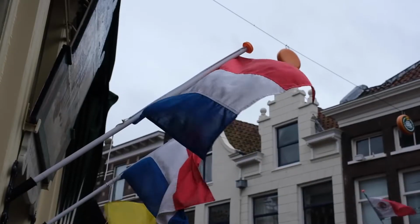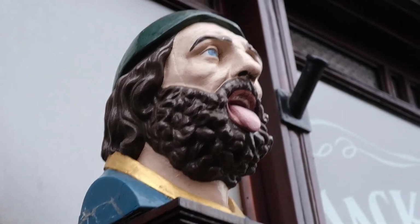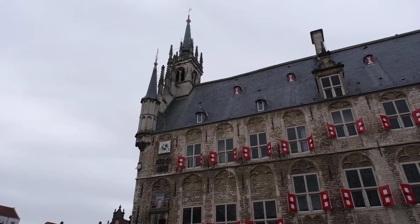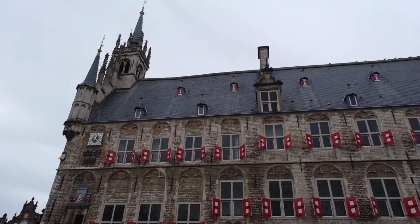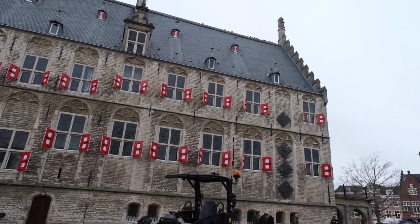I'm back in the Netherlands, currently in Gouda. I came here from Amsterdam, where I'm staying at the moment. Gouda is a perfect day trip from Amsterdam, but also from Utrecht, Rotterdam or The Hague. The city is conveniently located in the center of the country. Today the clouds are out, so it's not the very best weather, but I'll tell you it's a lot better than the weather we had the past few days.